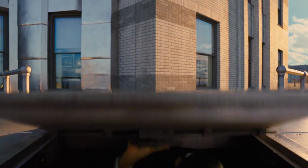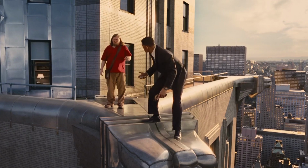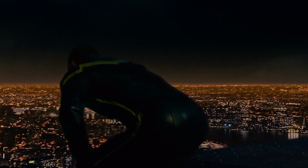We're gonna end this list with something that's actually a reference to another Will Smith classic, Hancock, because I love a movie reference that is to another movie. Agent J jumps off the Chrysler Building in the third. Hancock ended with Hancock, also played by Will Smith, doing the same thing.